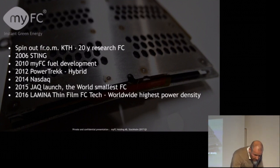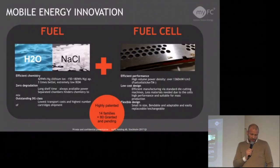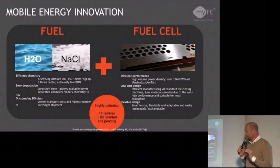Right, let's go on here a bit. So what we actually do as a company is, you could say, mobile energy innovation. First of all, the fuel is very, very important to have. The fuel chemistry that we use is water, different types of salts, and we have reaction components.